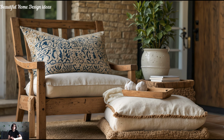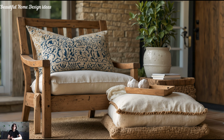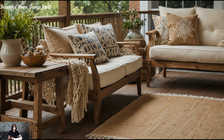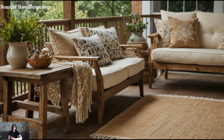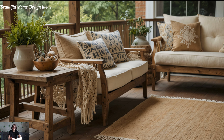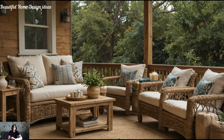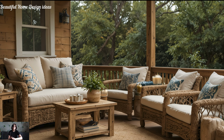The secret to making your porch or veranda feel inviting lies in layering textures. Start with an outdoor rug in a neutral or tribal pattern to anchor the space. Add throws in cozy materials like knitted wool, jute, or linen. Don't forget to pile on cushions in varying sizes and patterns, blending earthy tones with pops of color. For extra rustic charm, incorporate burlap accents or lace-trimmed fabric. These small details will bring a tactile warmth to your decor and encourage guests to linger.